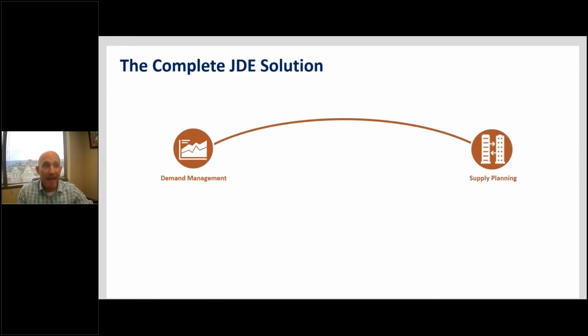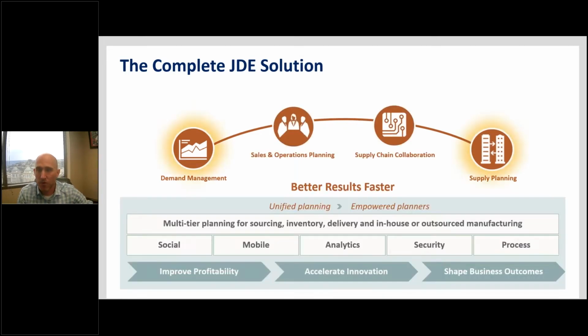So just kind of diving into what JDE is out of the box. Like I said earlier, it does have built-in demand and supply planning. You can run an MRP plan, you can create a forecast, but what you're going to notice is if I were to show what the holistic approach of a supply planning tool is, this is going to be more of a complete fit for an organization.